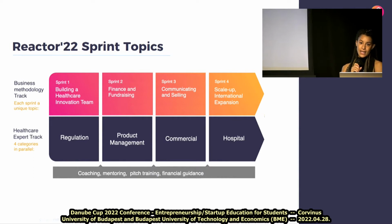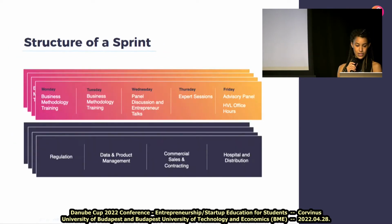And then on the personalized track, they can choose from which field of expertise they lack the most and what they are looking for. So then they will be matched with those mentors and experts who can help on top of this business methodology training.